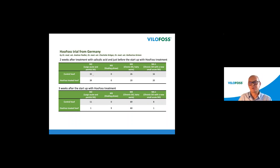And what they did is they took 2 farms, one in the northern part of Germany and one in the southern part. 70 cows in each, so not very large farms, but easy to control in the study. They took all cows through a hoof trimming box, and they treated all cases of digital dermatitis with salicylic acid on the bandage for, I think it was, 3 to 5 days. And then 2 weeks later, they went and looked at the level of the different stages of digital dermatitis.